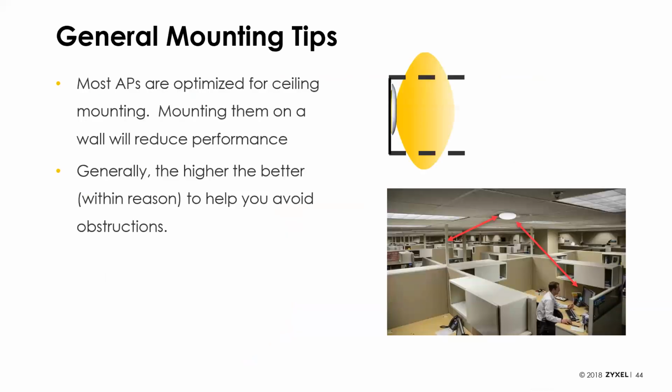Now just some general rules for where you want to mount your access point. A general rule is you want to mount it above the area that's going to be covered. And in general, the higher, the better. The reason is you're trying to minimize the amount of obstructions that signal has to go through. You want as direct a connection as possible between the client device and your access point, without that signal having to pass through people, cubicles, desks, office furniture, etc. So you want as much open air as possible between those two with no obstructions. Again, within reason.